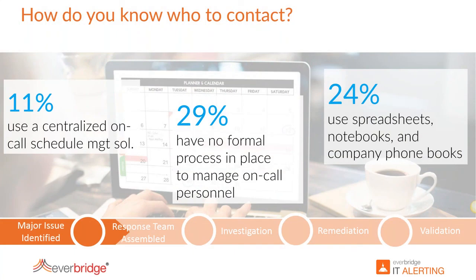So as we can see, only 11% of the respondents said that they used a centralized on-call schedule management solution. Therefore, they were able to identify pretty quickly who should be responsible or who should be responding to the different incidents based on the nature, based on the priority, and so on and so forth. But almost 30% of the respondents told us that they had no formal process in place to manage on-call personnel. And 24%, so a fourth of the people, said that they used spreadsheets and company phone books to identify who to call. And that's fine if it works, right?